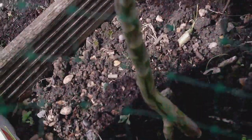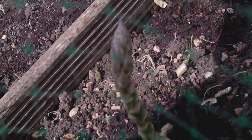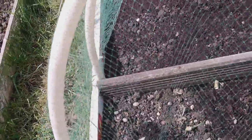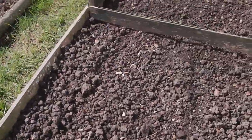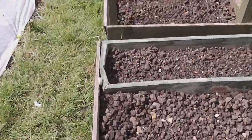You can see that I have asparagus coming up there. I have been eating asparagus now for the last 3 weeks, and they will continue hopefully for about 15 years more. So once they're down and growing, they keep growing. Along here there's nothing at all. This will be for stuff from the greenhouse, green peppers, etc.